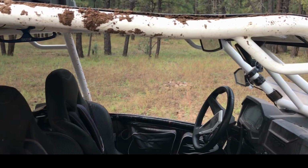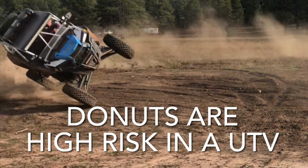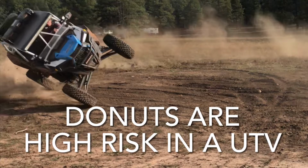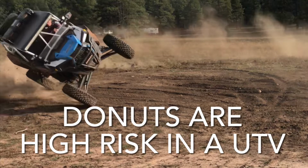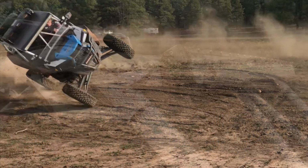So I'm going to reemphasize one more time, guys, this is still a very high-risk maneuver to do in these UTVs because they are very high profile. The only thing this video is going to do is show you some things that might lessen your chances of going on your side and to help you understand why a rollover happens. So let's get to it.